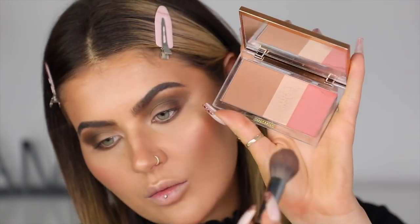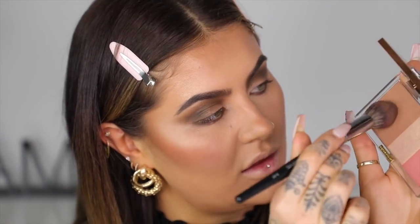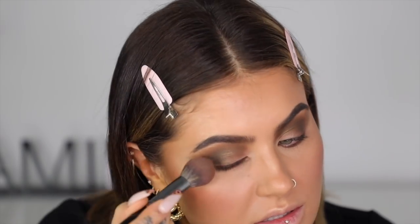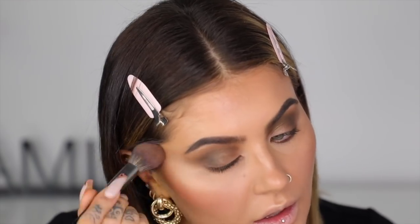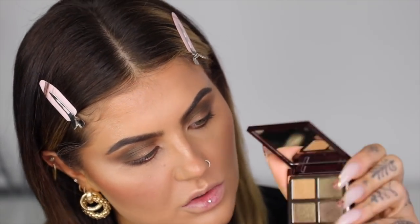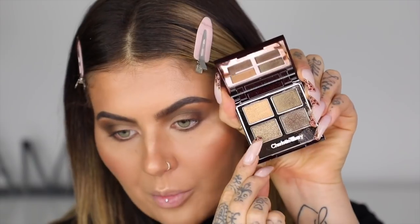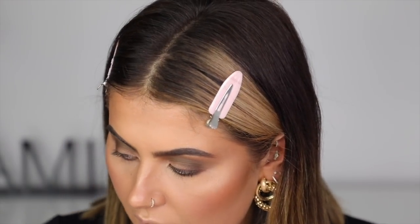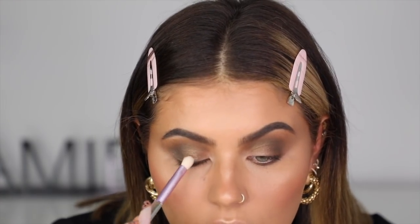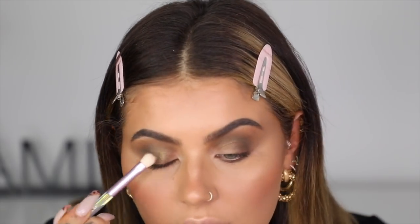I'm going to go in with the bronzer in the Urban Decay palette and do my usual thing. I'm just going to use the bronzer to melt the eye look into the temples and buff it in. I'm going to stick with this eye to look super green, so I'm going to go in with the pop and give it a little spray of the hyaluronic acid, the Pretty Fresh, and apply that to the lid.